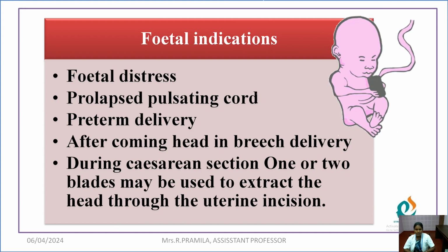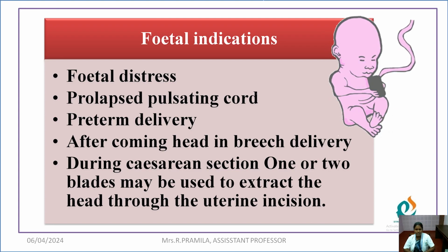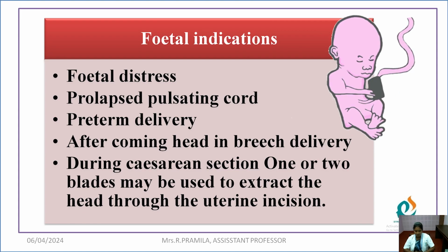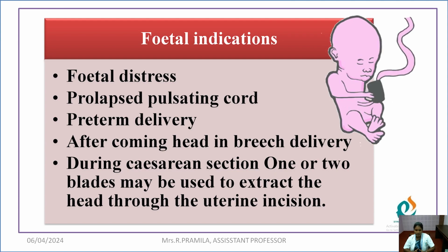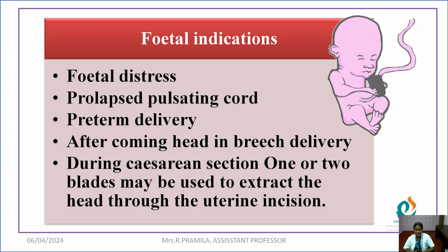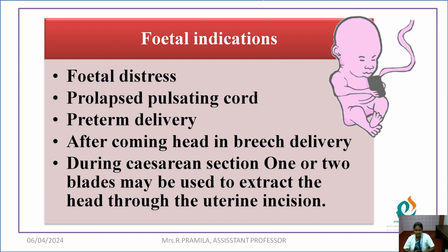And then preterm delivery. And after-coming head in breech delivery. If there is breech presentation, the whole body and the extremities will come out, but the head is large, so the head is not able to come out. In that situation, we should use forceps. And then during cesarean section, one or two blades may be used to extract the head through the uterine incision.